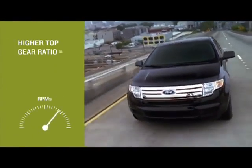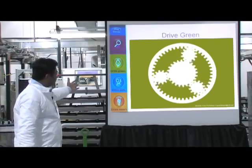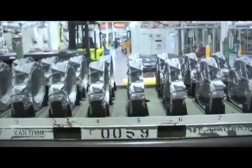And then we can make top gear a little higher, which lets us run the engine slower when you're on the highway, which also gives you better fuel economy. Since we're able to do that without adding significant cost to the vehicle, we can put that improvement across millions and millions of vehicles.